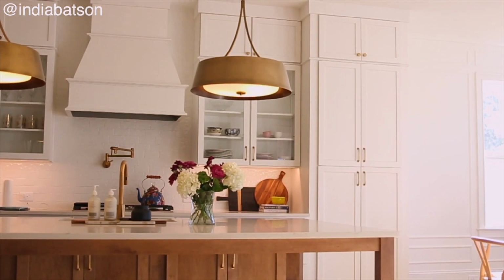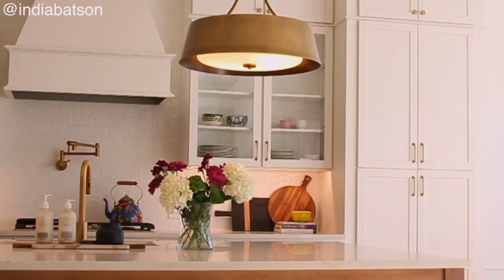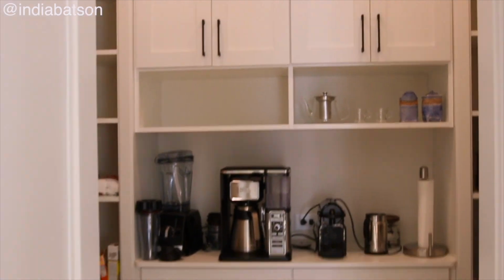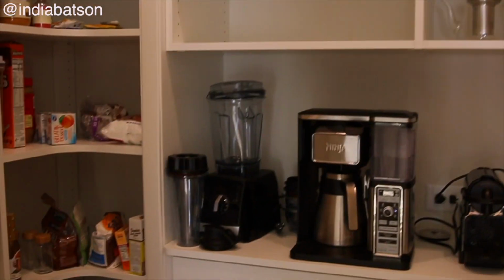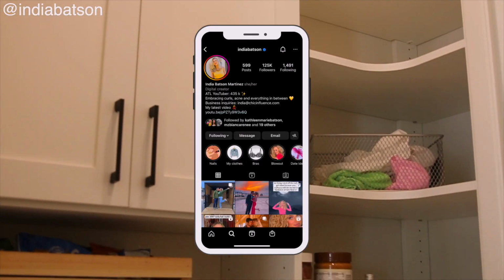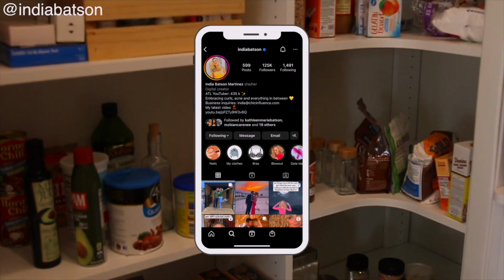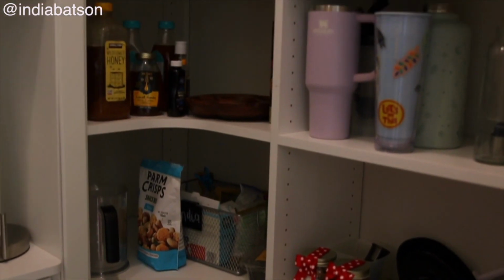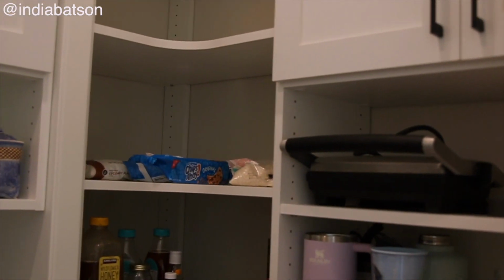And I'm gonna hit you with a tiny sneak peek of the pantry. Let's go. We're walking to the pantry. We open the doors. Boom, baby! Inside these doors is a magical land. The pantry. Follow along on my Instagram because I'm gonna be making a lot of organization content that I'm really excited about. I unpacked everything in here and just shoved it in little cubbies, but it's gotta all be organized.